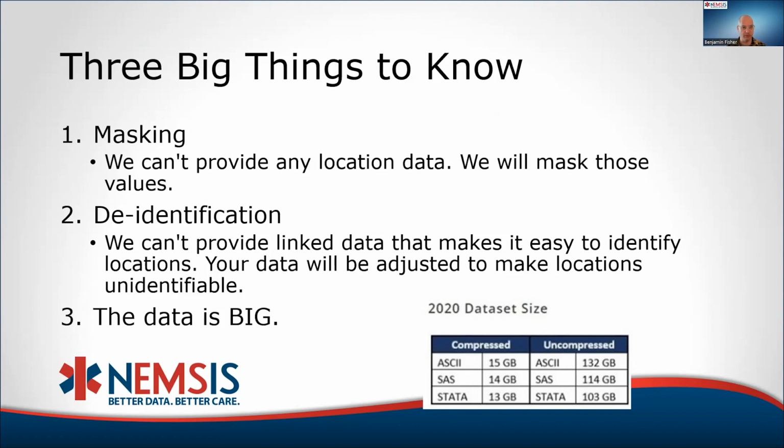We're always happy to talk and meet with you if you're linking to an external data set to find the largest number of variables and values within it while meeting our requirements. And then finally, the data set is quite large. So the compressed data sets, depending on the format, we offer 3 formats, ASCII, SAS, and Stata right now, are about 15 gigabytes. And then uncompressed, the 2022 data is closer to 150 gigabytes. So the actual research data sets are quite large.